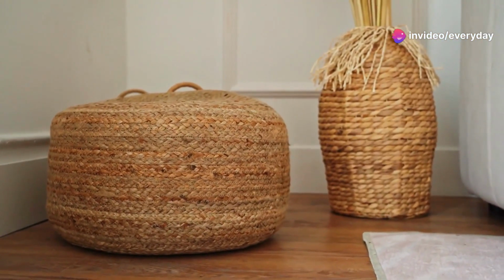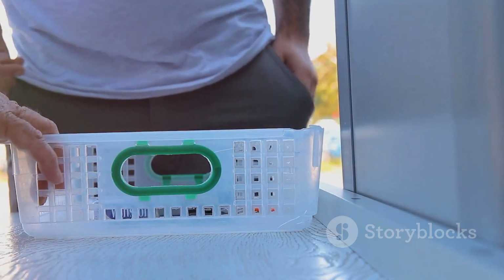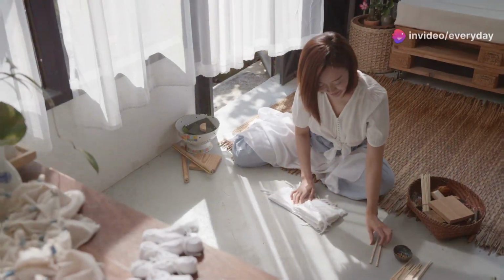Tip number 8, daily declutter basket. Keep a small basket in a central area where you can toss items that don't belong in that space. At the end of the day, go around and put them back in their rightful spots.